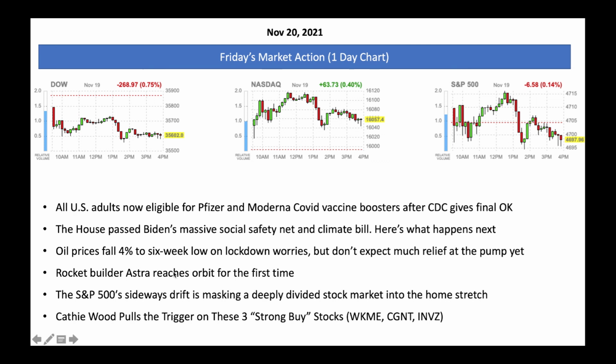And then we got your rocket builder Astra. They reached orbit for the first time. Some of these space stocks are down big time. It's good to look at some of the space names and invest in them.